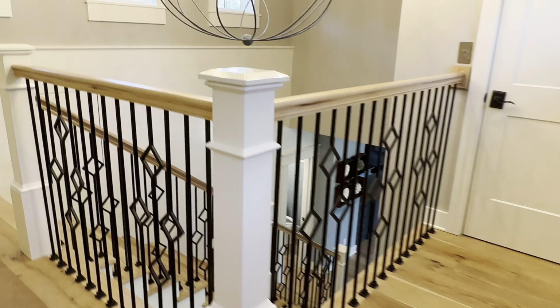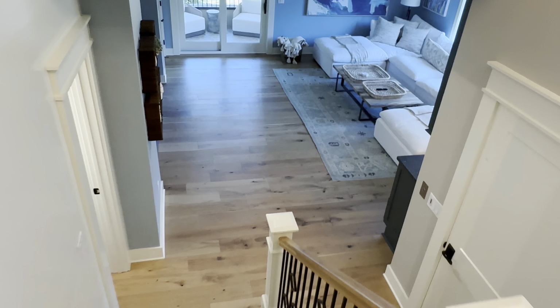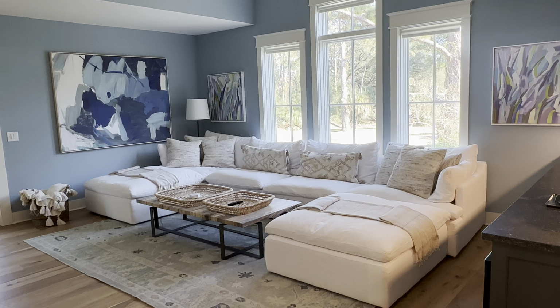What an incredible home. So much space, so much wonderful, lovely outdoor space, indoor space, nooks and crannies, all for a share of $545,000 in Sea Pines Resort.